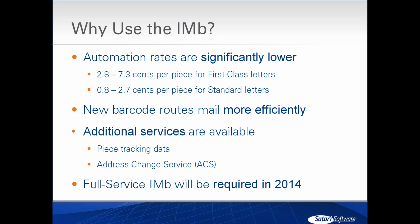Also, if you use Address Change Service, or ACS, to get your move update information, you can actually get all that information from the Intelligent Mail barcode. And there is a little bit of a cost for that. However, it's fairly reasonable. The best rate that you can get for ACS is available with that Intelligent Mail barcode. Now, of course, we always talk about the automation rates and everything.